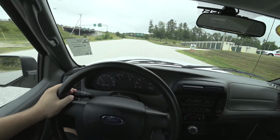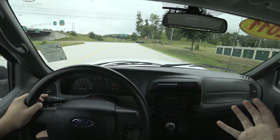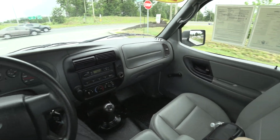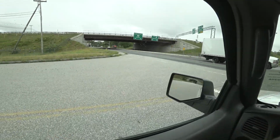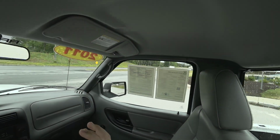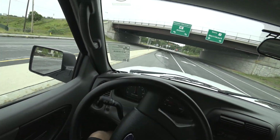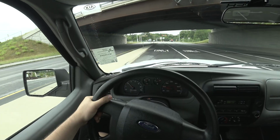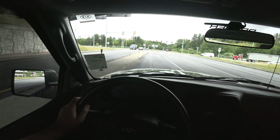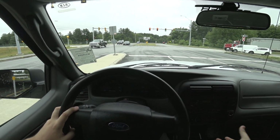It's crazy to think about. You know, just under 10 years ago, trucks were like this. You could get a base model Ranger with leather seats, a manual, and a very Spartan interior and just what you need. If you sit here and think about it, you don't need much more than this.